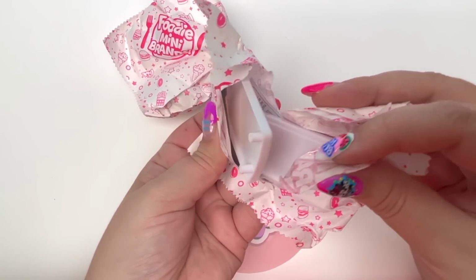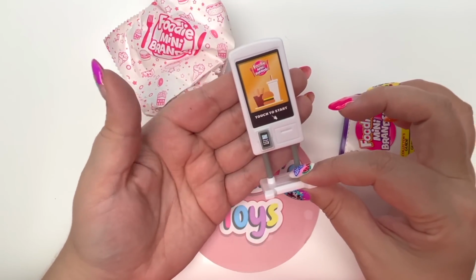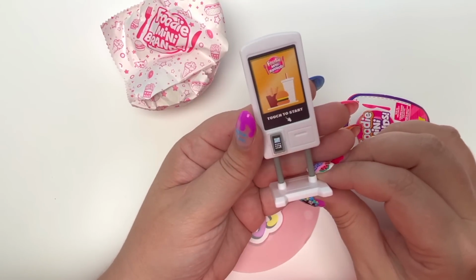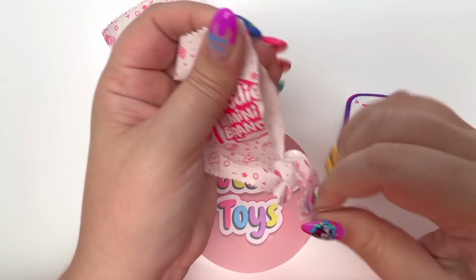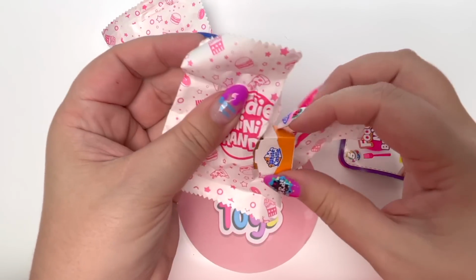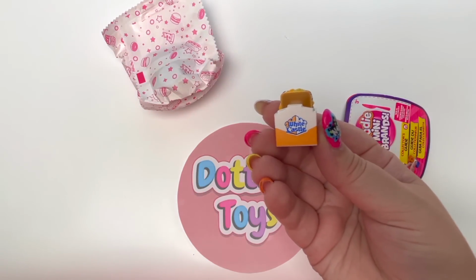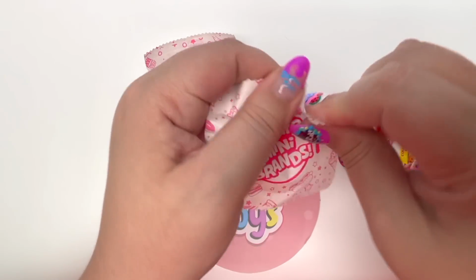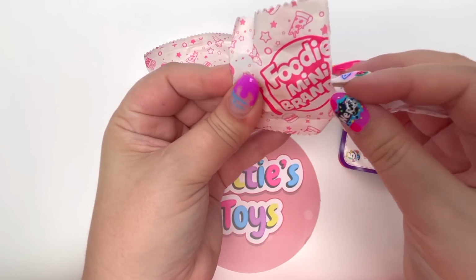Oh, this is the little food kiosk thing. And I already have it in my collection. So this is what it looks like all put together. We have another White Castle slider. We have a very, very teeny tiny piece.